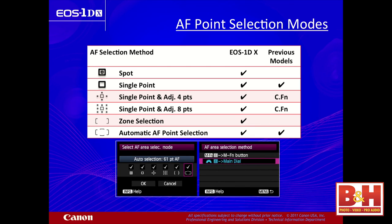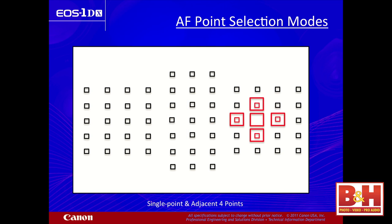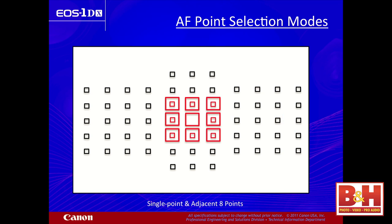There's one more option in this than there is for the 7D. If you know your 7D, you have 5 options for autofocus point selection. This has 6, because you didn't have enough choices in life. They wanted to make this as simple as possible. So you have your spot AF, your single point AF, a single point with 4-point expansion, and then you also have an 8-point expansion.